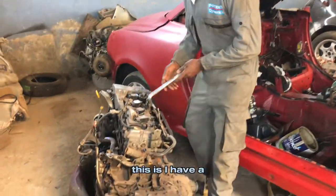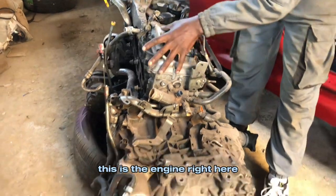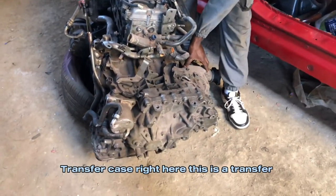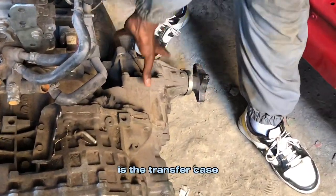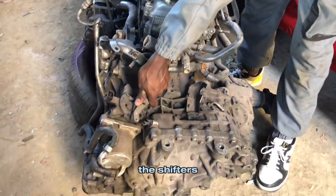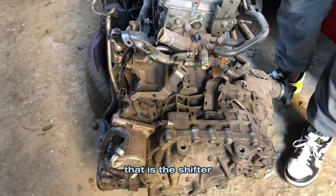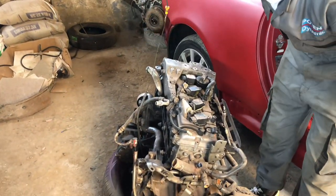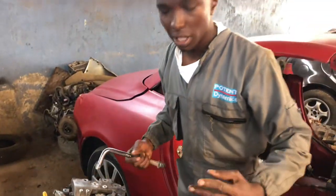So I have a prop engine right here. This is the engine right here. This is the gearbox, and I have a transfer case right here. This is the transfer case where the propeller is mounted. There's the transfer case. This is the gearbox. You can see the shifters. This is the shifter. This is the gearbox dipstick right here, and this is the engine dipstick. So I'm going to show you what usually gets damaged.